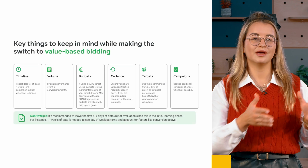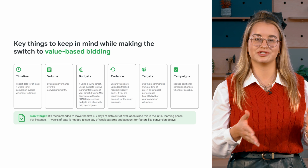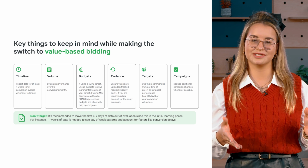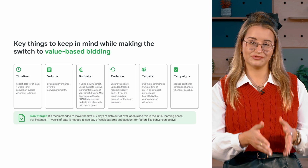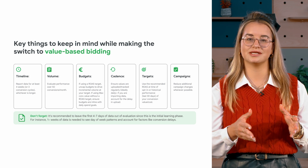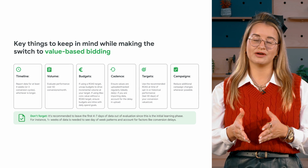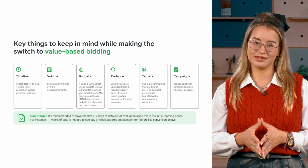There are a number of best practices to keep in mind throughout this switch. Report data for at least 4 weeks or 3 conversion cycles, whichever is longer, before evaluating performance. Leave the first 4 to 7 days of data out of the evaluation since this is the initial learning phase. Evaluate performance when you have over 50 conversions per month.